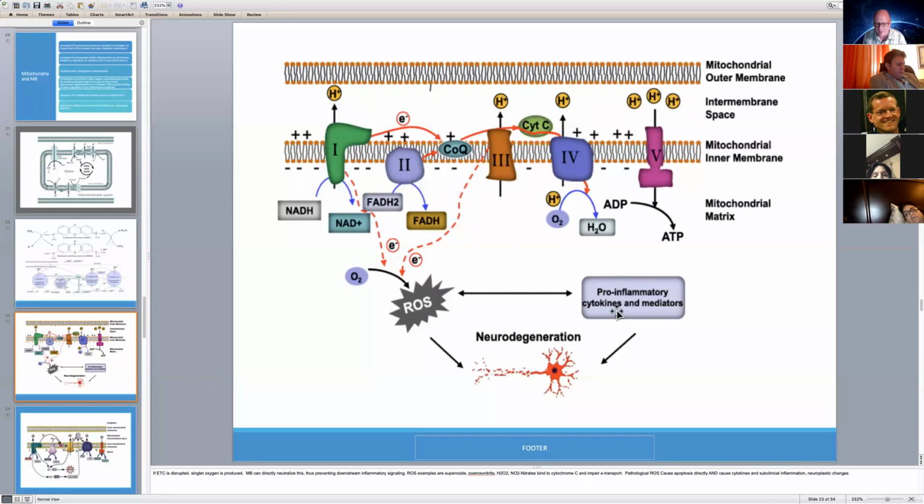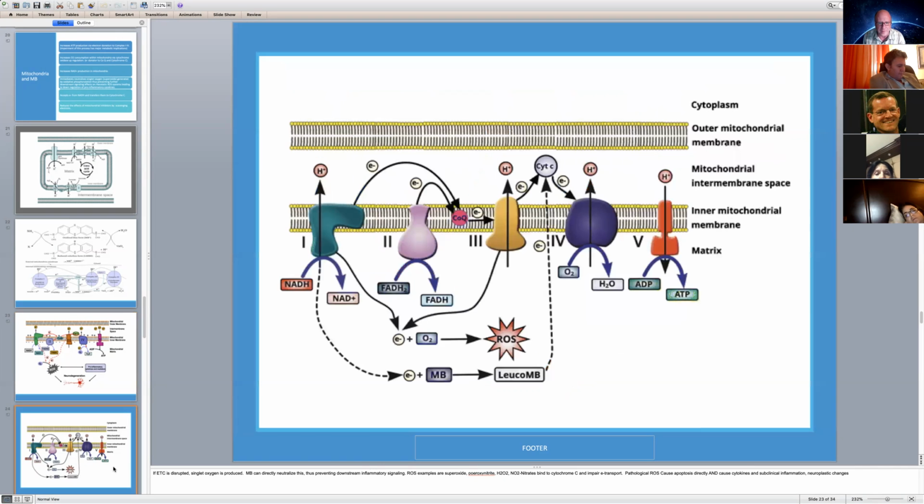And of course, pathological reactive oxygen species, if they build up enough, can cause apoptosis. And apoptosis in its own right causes cytokines and all kinds of subclinical inflammation. So let's say we correct all that, and we have our methylene blue and our leucomethylene blue. We can neutralize the free radicals upon production, thus reducing the chances of cellular apoptosis or further downstream release of pro-inflammatory cytokines and the stimulation of PPAR and NF-kappa B and all those other things that happen downstream of this.